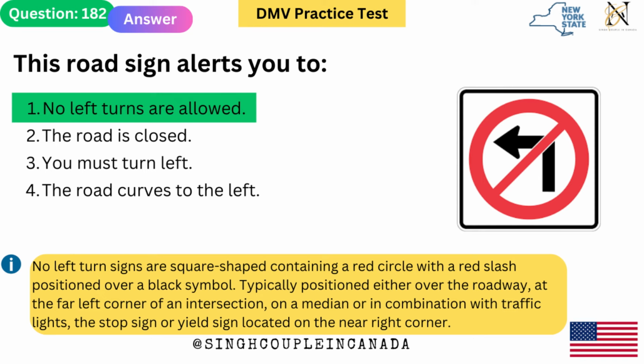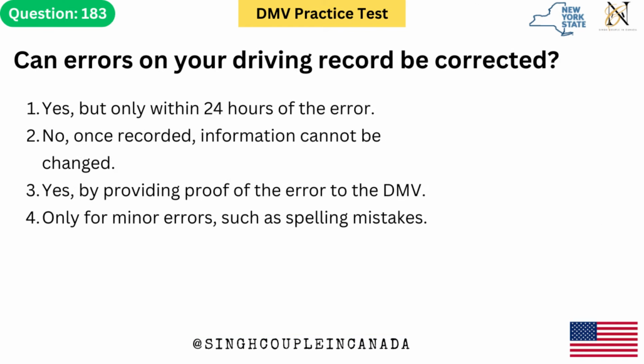No left turn signs are square-shaped containing a red circle with a red slash positioned over a black symbol. Typically positioned either over the roadway, at the far left corner of an intersection, on a median or in combination with traffic lights, the stop sign or yield sign located on the near right corner.